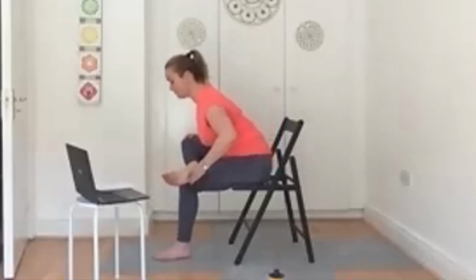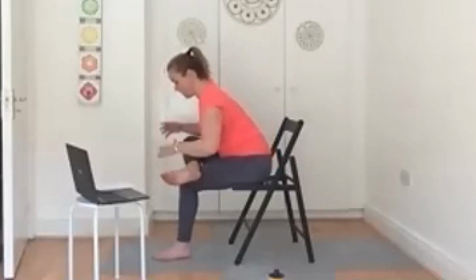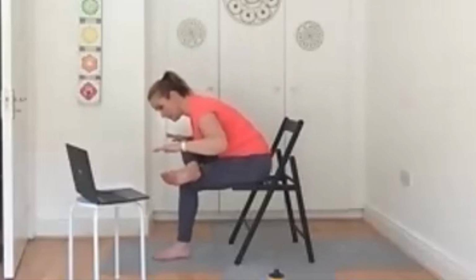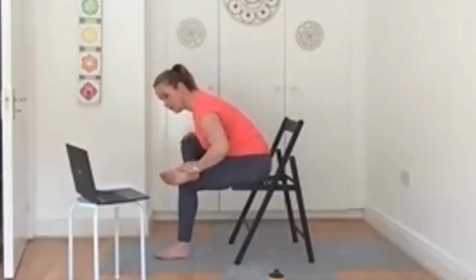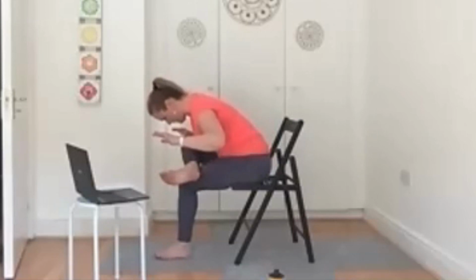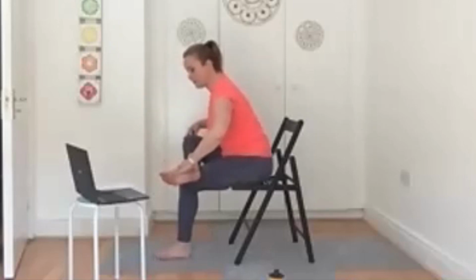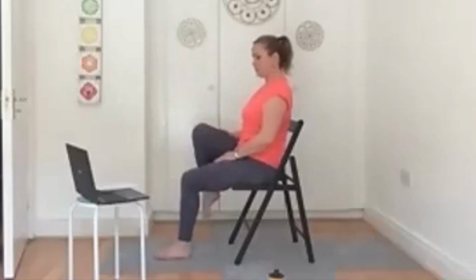you fold forward over the shin. And again, forearms on the shin or hands and forehead onto your desk. And that's a lovely way to get into that stretch. Relax for a couple of seconds. Brilliant. And then when you're ready, slowly lift yourself back up. Shake your right leg.